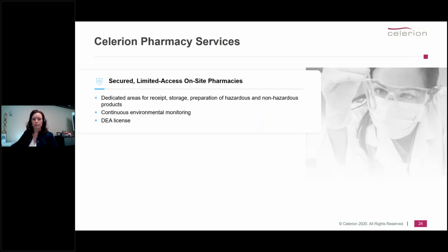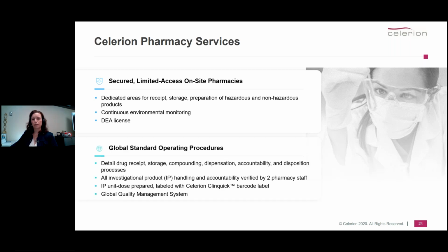Celerion has dedicated pharmacies and pharmacy staff. The pharmacy areas are secure with dual limited access to only pharmacy staff. The pharmacies have continuous environmental monitoring as well as a DEA license. Celerion operates under global SOPs. All activities in the pharmacy are verified by 2 pharmacy personnel. Celerion has a proprietary data capture system called ClinQuick, which is integrated with the pharmacy systems. We also have a global quality management system.